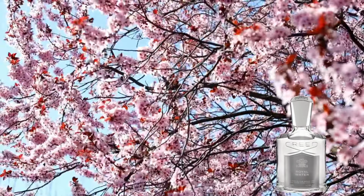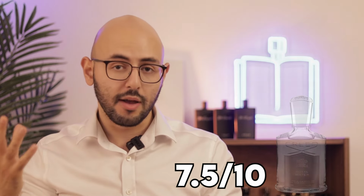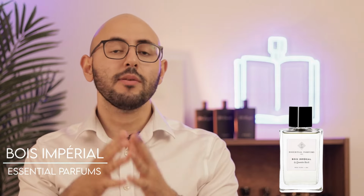Whether or not it's worth the price of a Creed fragrance, I would probably say no, but it's worth checking out. This is a solid release, definitely suited for the spring and summer. It smells traditionally masculine. I would give this a 7.5 out of 10. I'm glad I checked this out. And then we have Essentiel Parfum Bois Impérial.